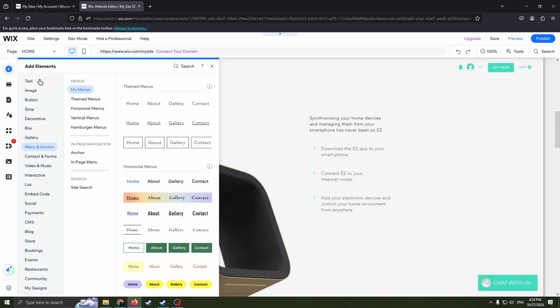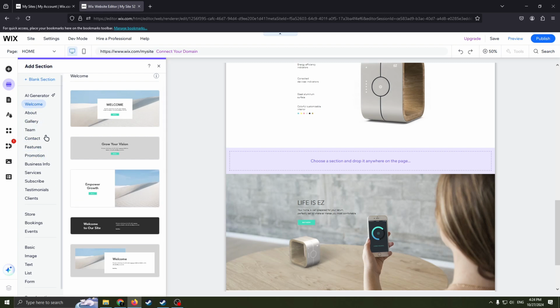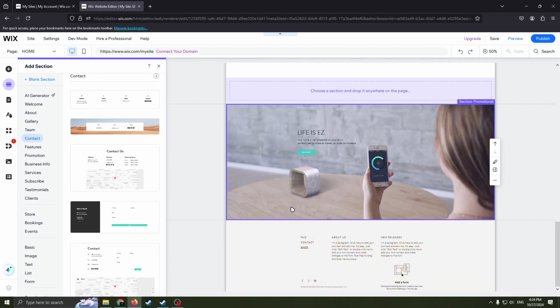You have such functions as add section. For example, we had a decorative section that I deleted. You can put it back if you want. You can find this decorative. Here we have welcome section, about, gallery, theme, contact section. If you want to have a contact section on your site, we don't really have it, as you can see.